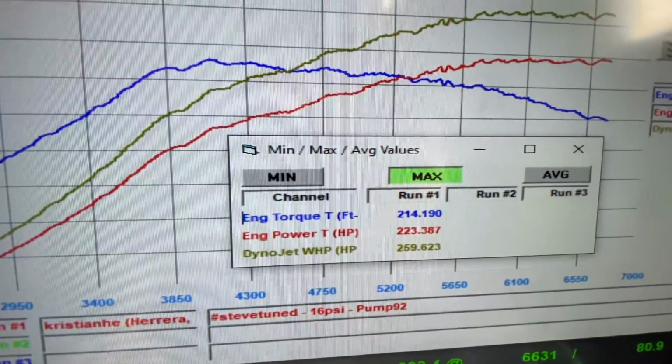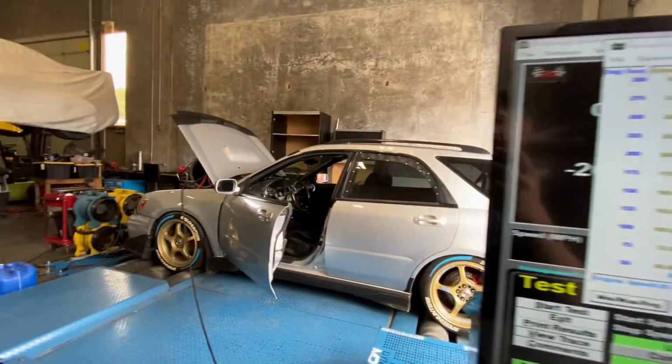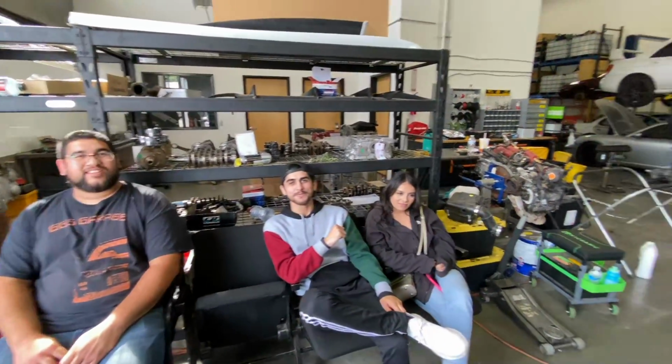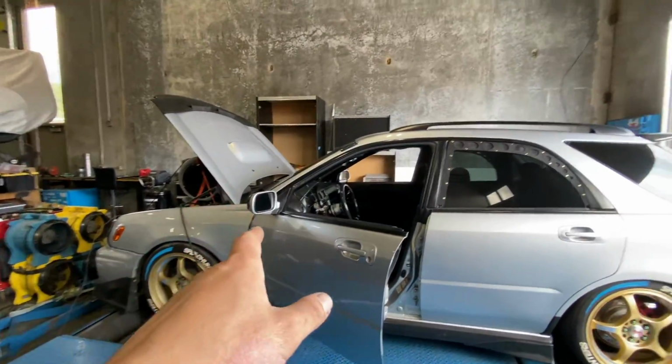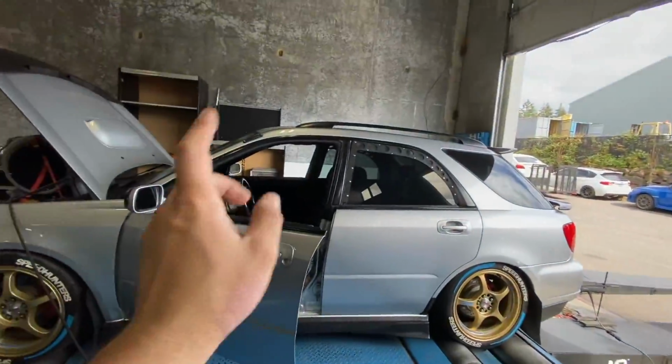223, good power, TD04. That's exactly what it should make. So everything on the car looks good. Hopefully you're happy with it, sir. Yes, sir. I think you'll notice a big difference when you drive it. All right, well, on to the next one. We still got a whole bunch to do, so let's get this off and move on.